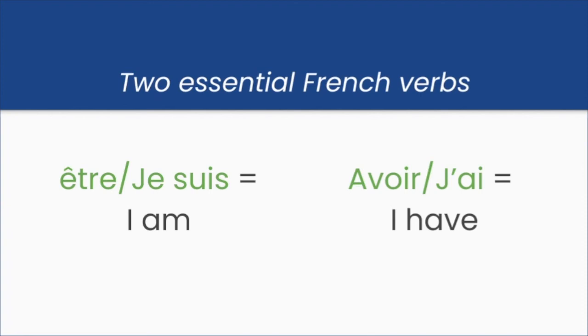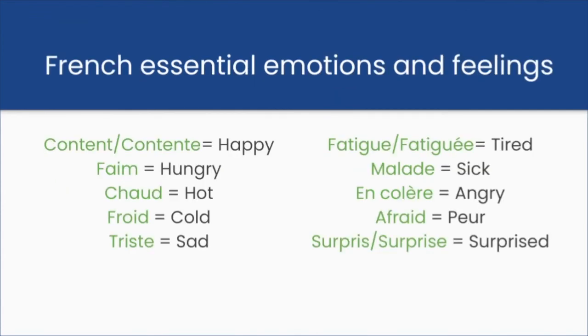All right, so let's remember. Je suis, I am. J'ai, I have. Was it important to remember? Because in French, we don't say I am cold or I am hungry. We actually say it differently. So let's look at these emotions and feelings.